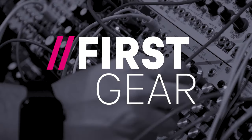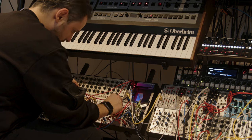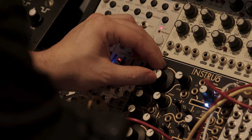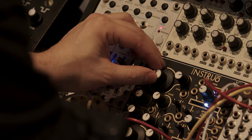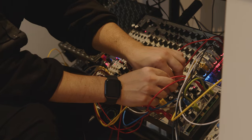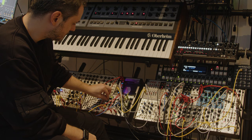My first instruments were modular synthesizers because I realized that in order to learn synthesis and music production from the ground up, it was absolutely necessary to understand how modular synthesizers work. They are perfect for understanding signal flow and therefore understanding synthesis as a whole concept. And it helped me tremendously.